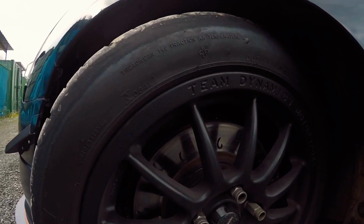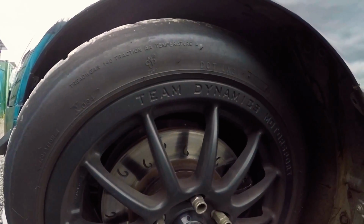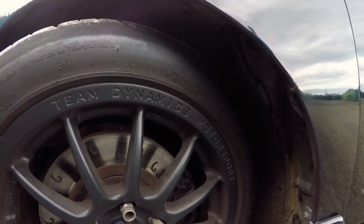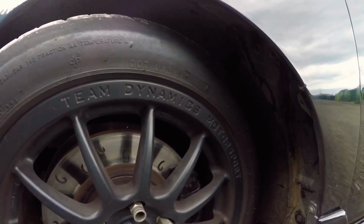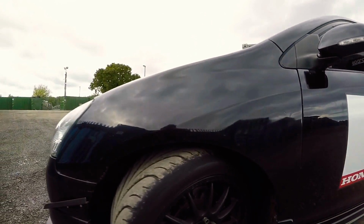Discs and pads are M-Tech C-hook discs. Really impressed with those. They're on the standard brakes, got braided lines, can't remember the make of them, and I've got Ferodo DS2500s in there. Really good pad. I've done the Ring, seven laps, and 30 laps at Anglesey, still a fair bit of life on them left.